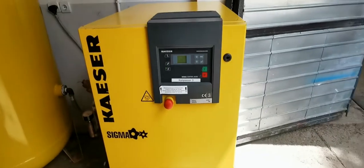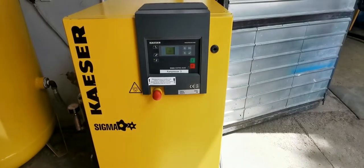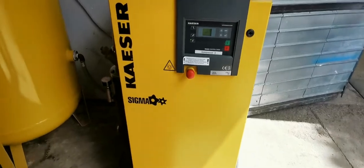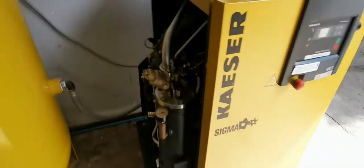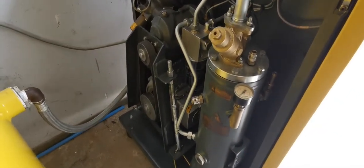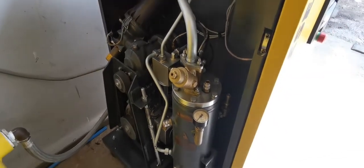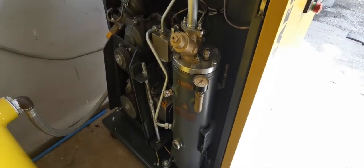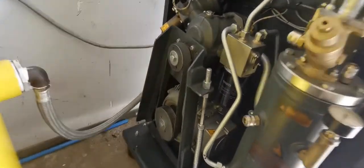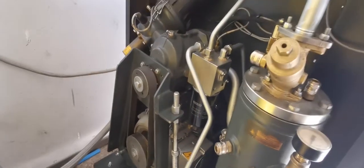The compressor was last checked today, on June 15. The next thing you can see inside the compressor, the new belt is put on, and also the complete service with the air oil separator, air filter, and built-in KAESER oil filter is replaced.